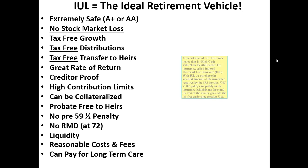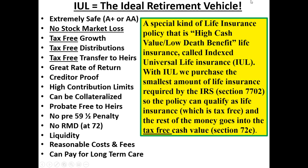So to describe exactly what this is, it's a special kind of life insurance policy that is what I call high cash value, low death benefit life insurance called Index Universal Life, or IUL. So with IUL, we purchase the smallest amount of life insurance required by the IRS, so the policy can qualify as life insurance, which is, according to IRS rules, tax-free. And the rest of the money goes into the tax-free cash value, according to Section 72(e) of the IRS code.